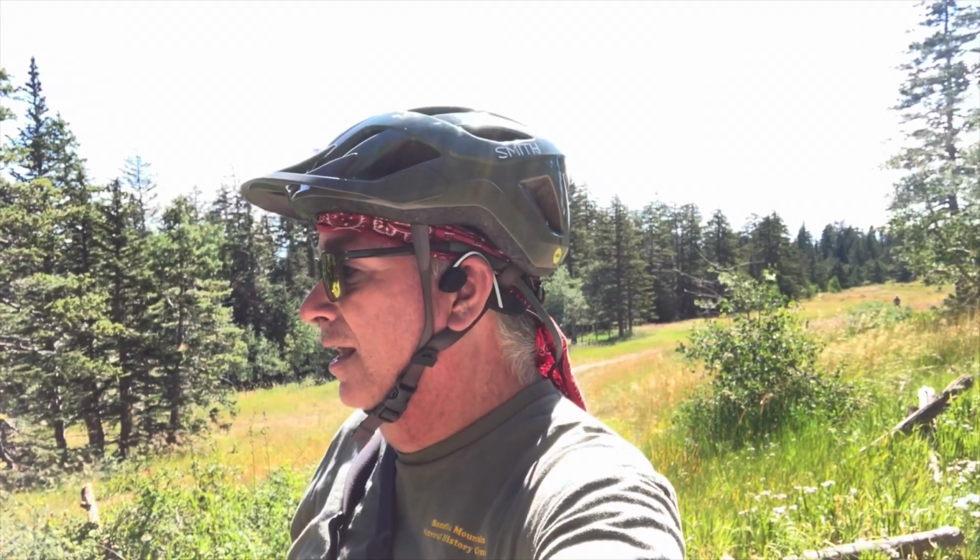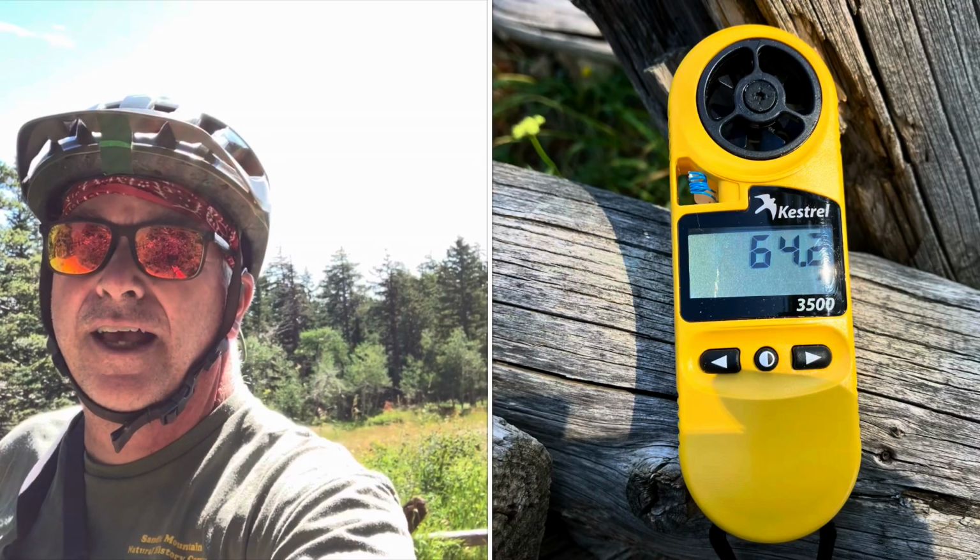So we have started at Sandia Crest, 10,678 feet above sea level. And our goal is to ride all the way down through Placitas, all the way back to my car in Bernalillo, New Mexico. So we're gonna lose thousands of feet. We're gonna drop through a bunch of life zones. Temperature's gonna skyrocket. Right now it's a cool 64 degrees. And we'll see how this adventure goes.